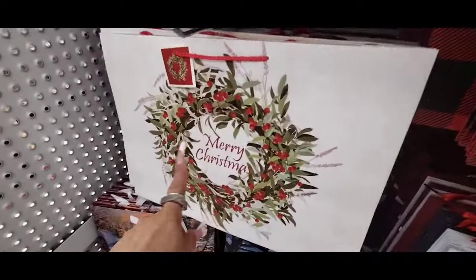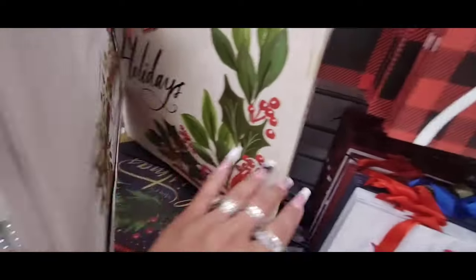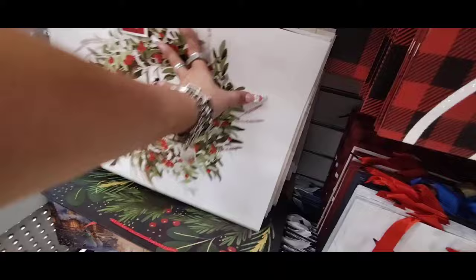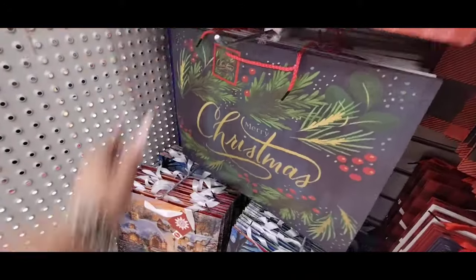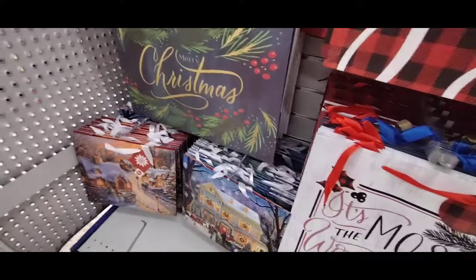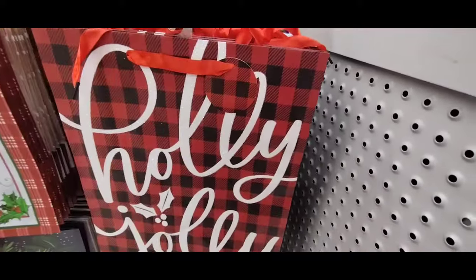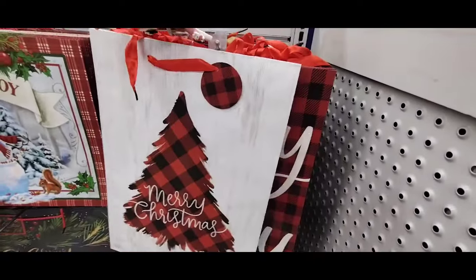And then we also have Merry Christmas. And then Happy Holidays. North Pole Reindeer Games. Now look at this blue one. This one's gorgeous. Wow. Merry Christmas against that blue. All right. Holly Jolly. Merry Christmas with just the tree. That's cool.